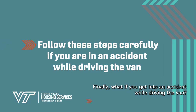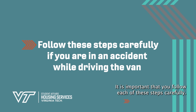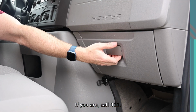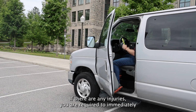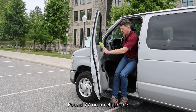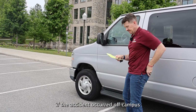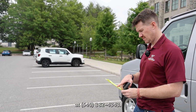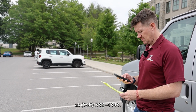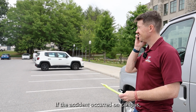Finally, what if you get into an accident while driving the van? While we hope you are never in this position, it is important that you follow each of these steps carefully if you are. Call 911 if there are any injuries. You are required to immediately call the state police, pound 77 on a cell phone, if the accident occurred off campus, or VT Campus Police at 540-382-4343 if the accident occurred on campus.